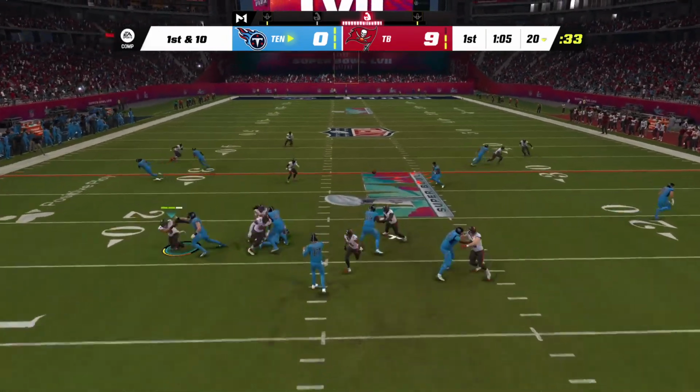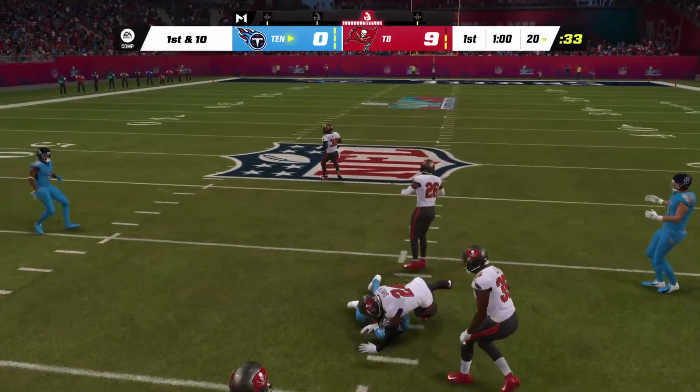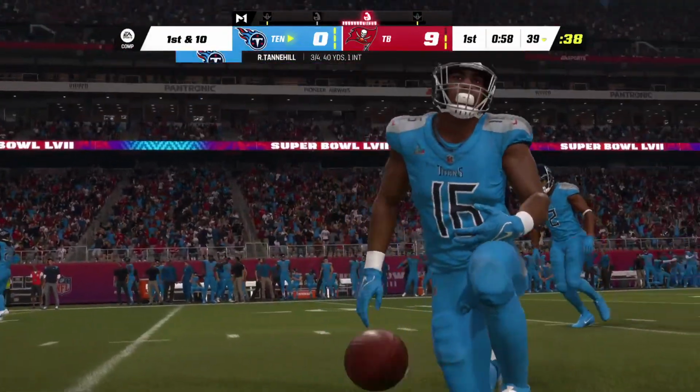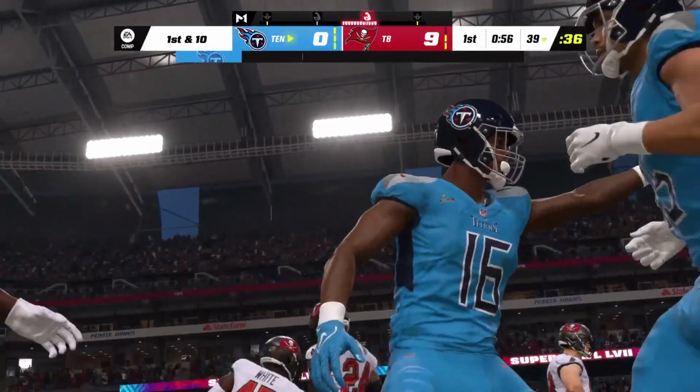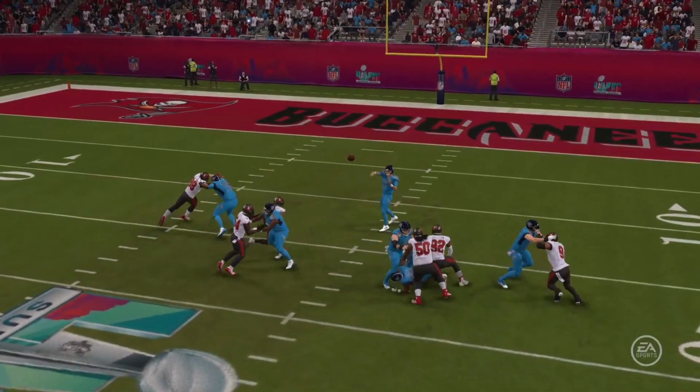To throw is Tannehill. It's complete. Burks. And he gets this one just shy of the 40. They'll mark him down at the 39. The drive starting play, a good one. Give him 19. Well, that certainly has to feel good.